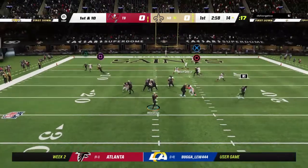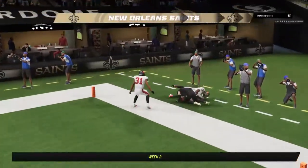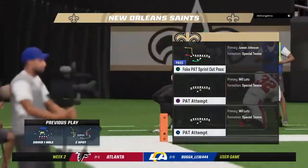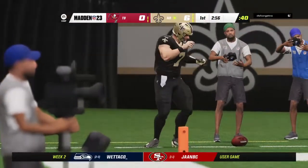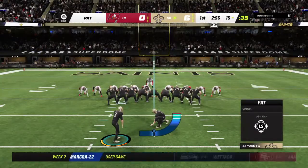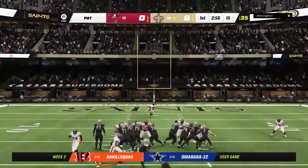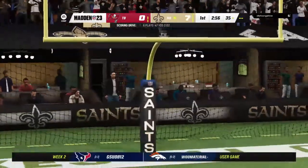From the red zone now, Winston. And he's got it. Touchdown, Saints. Taysom Hill, his second touchdown on the season. And the Saints get the upper hand as they're on the board first here this afternoon. Lutz with the extra point, and that makes the score 7-0.